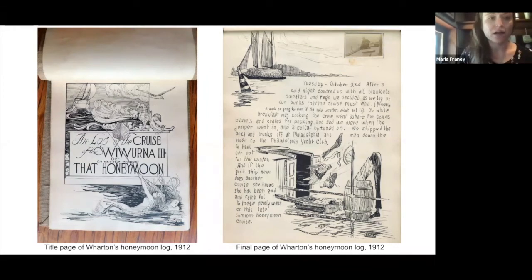On the right, the final page of the log where Esherick details he and Letty wrapping up their trip and pulling the boat out at the Philadelphia Yacht Club, excuse me. I love the final line here. And if the good ship never does another cruise, she knows she has been good and faithful to these newlyweds on this late summer honeymoon cruise.